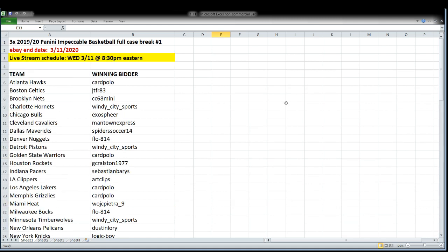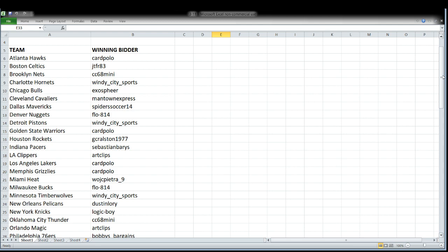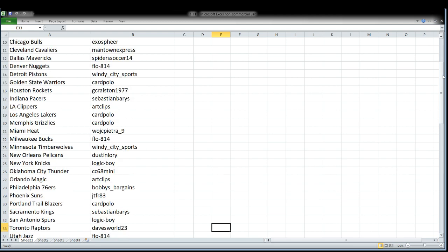Let's try that. It is a 3-box case of 2019-20 Panini Impeccable Basketball. This is a full case break. It is break number 1. Everything that we are opening tonight ended tonight on eBay, which is also the release day for these products, Wednesday night, the 11th of March. Team names are on the left-hand side. Our winning bidders across from each team on the opposite side.